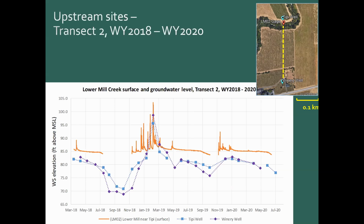And we see, again, groundwater is, well, actually, what's a little bit different here is that the groundwater just slightly downstream is slightly disconnected from the surface water. And we can see also that it does these steep drops after the surface water dries out. It rebounds when the surface water rebounds.